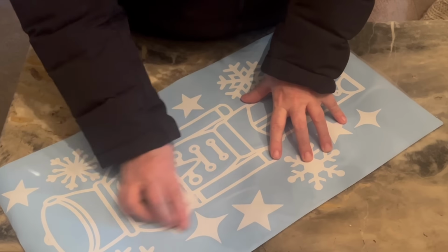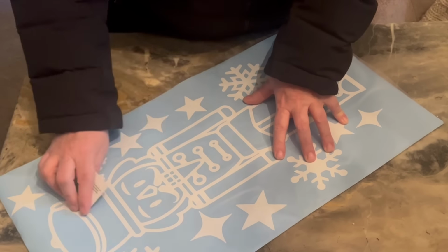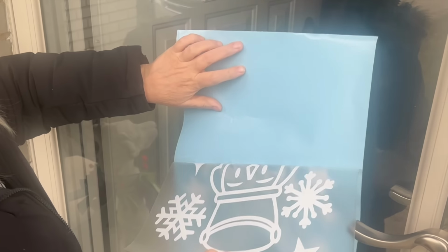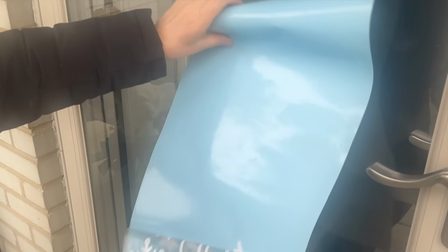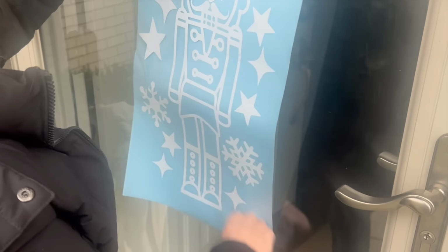All right, you guys, so you just want to go over your decal so that it is applied to the transfer tape. And then we're going to take the transfer tape and we'll go ahead and put it on the glass. We've already went over this with our credit card, so I'm going to start peeling this away from the backing. If any of it doesn't come up, you just kind of want to go over it with your credit card a little bit more.